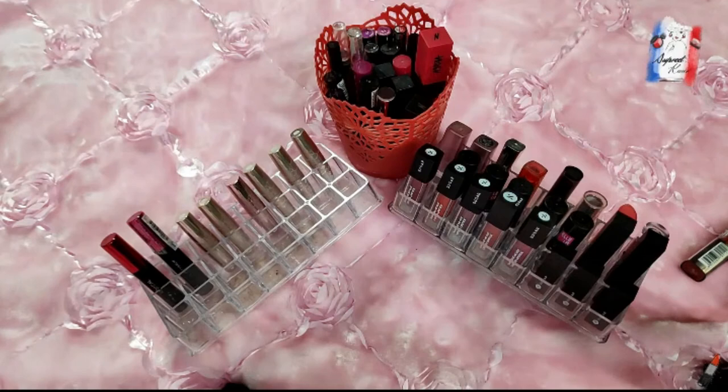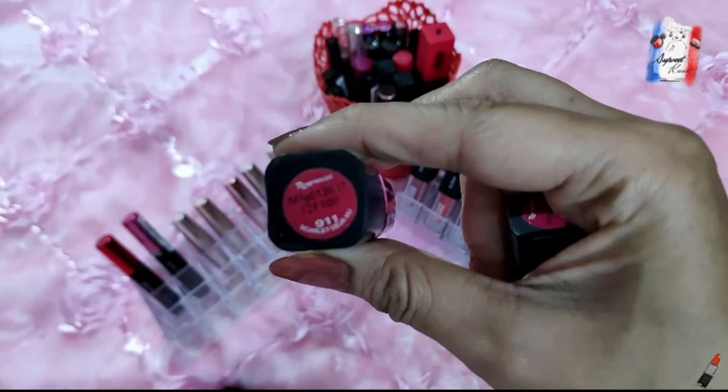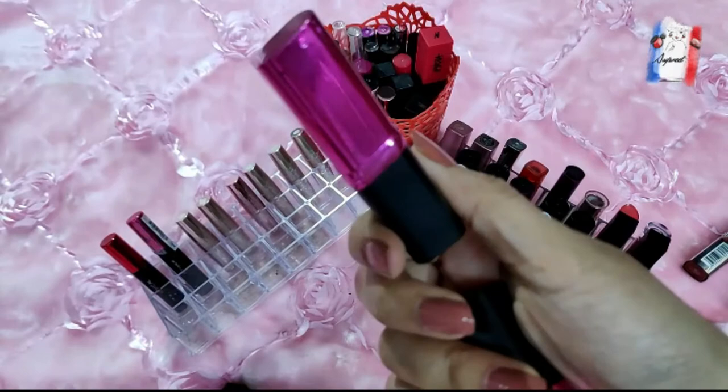So the next shade, and I think it's a little similar to that Ruby Woo from MAC also, is Scarlet Deja Vu. I have read it somewhere on some blog, so you can try this one if you don't want to invest that much in MAC lipstick, which is, I think, about 1500 to 1600 rupees.